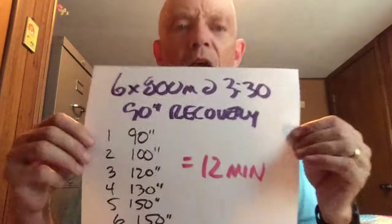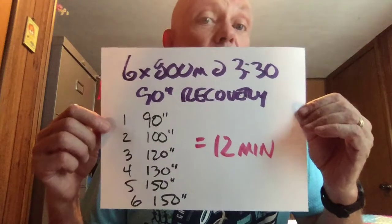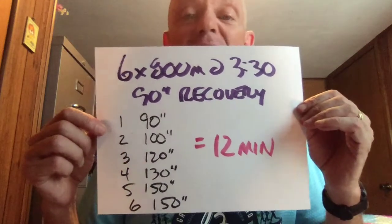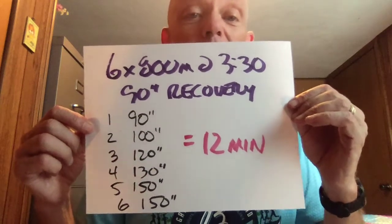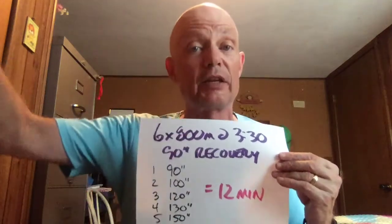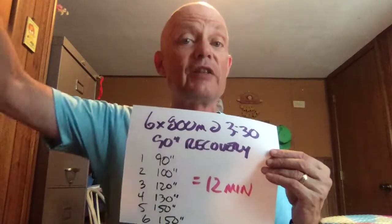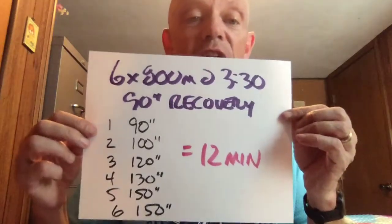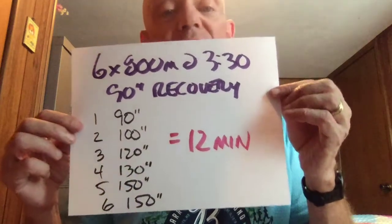So here's a very, very rough example. I don't know that this math is actually true, but it's an example. So let's say you're doing 6 by 800 meters at 3:30, which is a 7-minute pace. Let's say that's your VO2 max, and you're doing 90-second recovery after those. Well, that first one, since you're at a cold start, you might only get about 90 seconds of that 3 minutes and 30 seconds at your VO2 max because it takes a while to get there. If you're watching your heart rate, it might only be for that last 90 seconds that your heart rate gets into that 94 to 98 zone. Then you get 90 seconds recovery. So maybe the next time it's 100 seconds. Maybe the next time it's 120, then 130, then 150, and it kind of stays at 150.